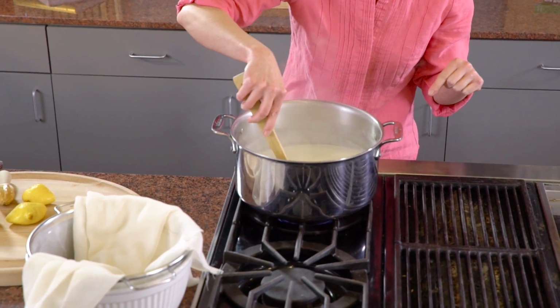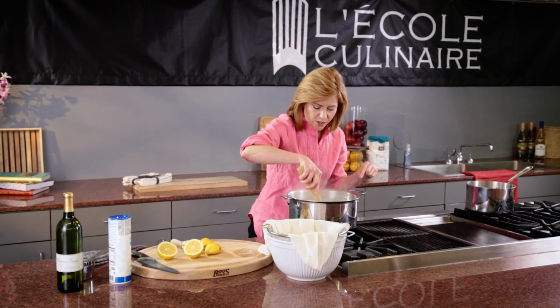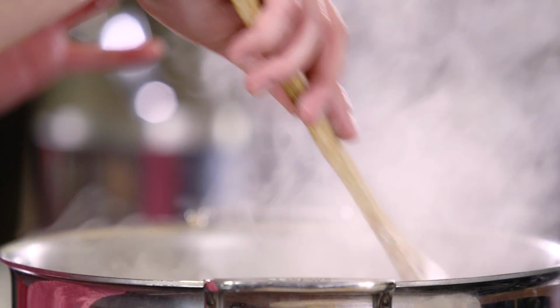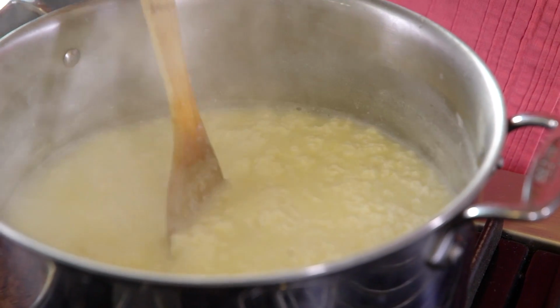The texture of the milk is changing, and as it sits and simmers, you're going to see that it all just starts to curdle, which is something that you don't want when you're making a sauce, but you definitely want when you're making cheese.